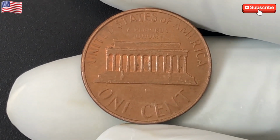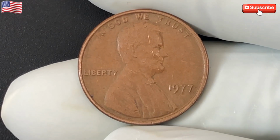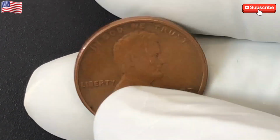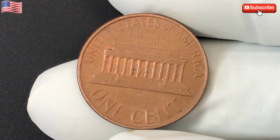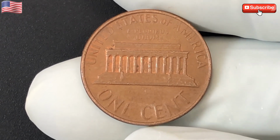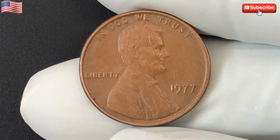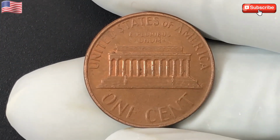But here's where things get even more interesting. The 1977 penny isn't just a standard coin. Over the years, collectors have found that some 1977 pennies were produced with subtle errors or variations, making them even more valuable. Minting errors, like off-center strikes, doubled dies, or other production flaws, are often a collector's dream. A coin that was made with a mistake during the minting process can sometimes be worth far more than a perfectly struck coin, and error coins are some of the most valuable types of coins in the market today.